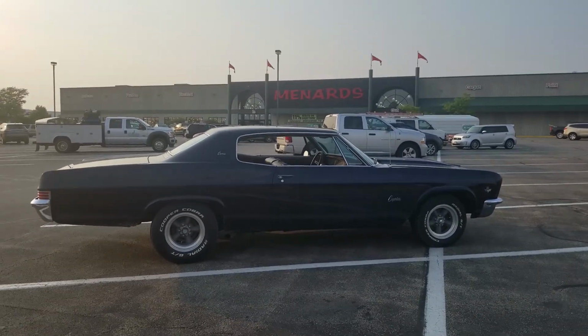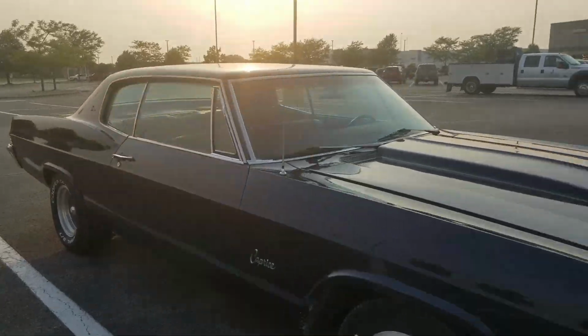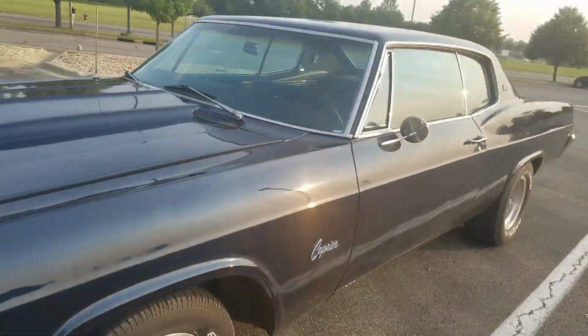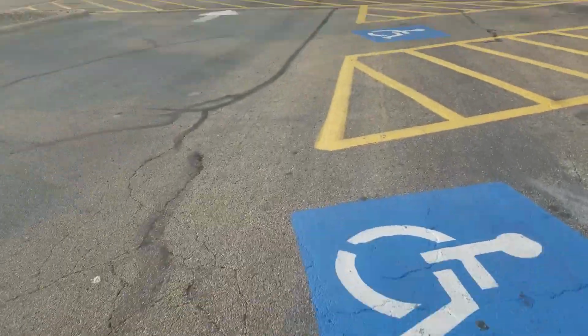We have some amazing Menards deals to pick up today, so let's go inside and see what we got this week. It's an omen. I found a penny, and hell yes, I pick up pennies on the ground.